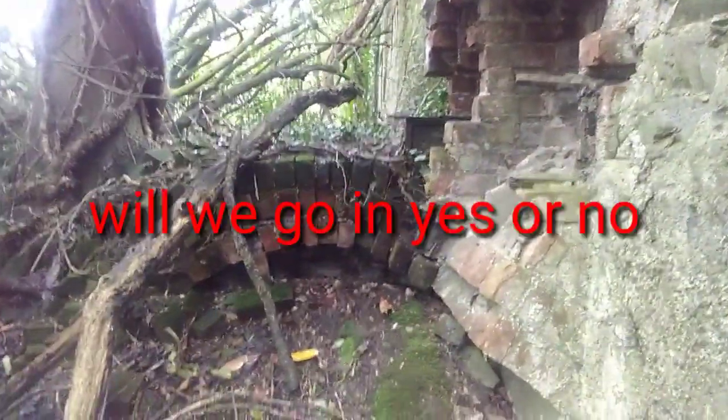Should we go in this hole? Let's turn off the light so you can see what it is. See this hole here? Should we go in it? What do you think? Is it worth it? I think so. Let's see, can we get into it first?